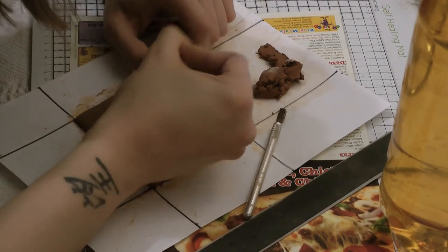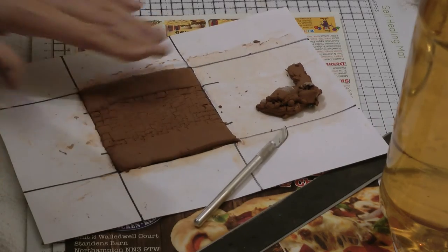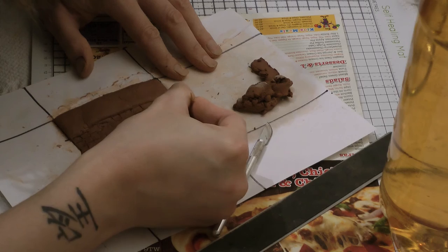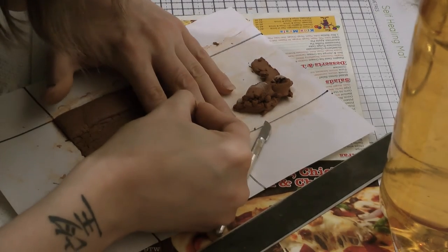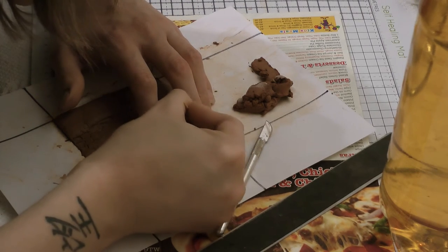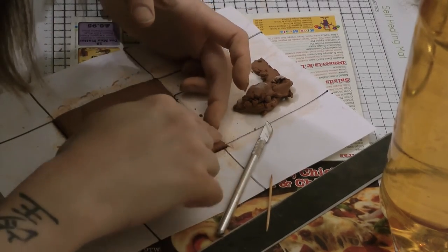Give me treats. Okay, that's my road cobbly things or tiles. Now, I want this to feel more like bricks, so I want it to feel pretty deep. Okay, it's getting a bit harder to do that. Maybe I should have actually made bricks.